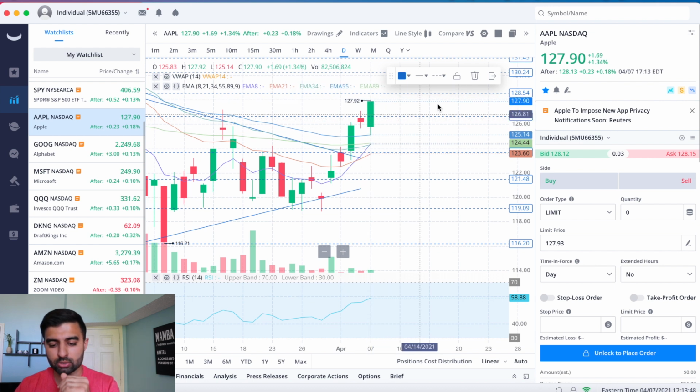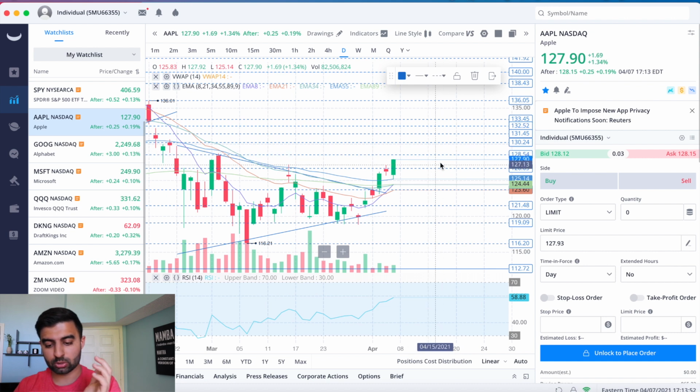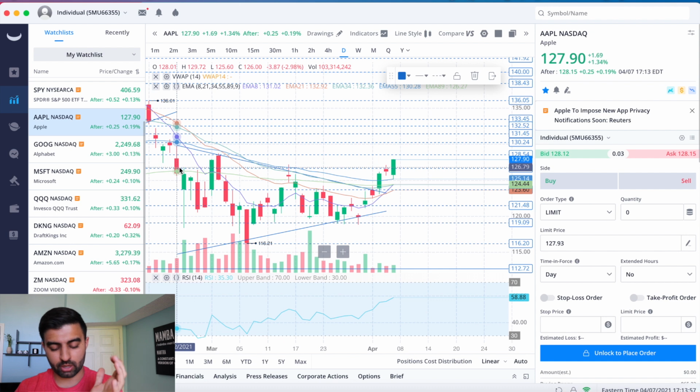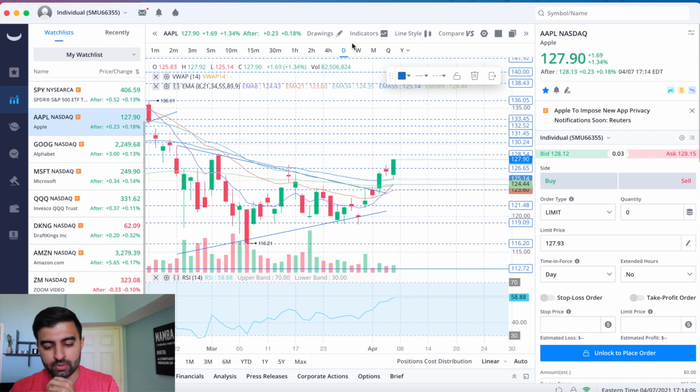Hopefully we start to maybe bounce off the 126s and push up. If the green continues, right, maybe we break another level tomorrow in 128.54. Again, that would be a big deal because we haven't been there since February 22nd. So hopefully we break that and start to push up. 130s would be kind of the next level that I'm looking at, right? That's what we're seeing here.